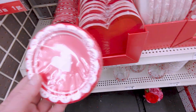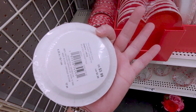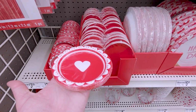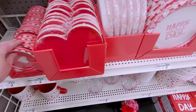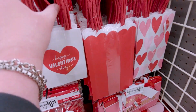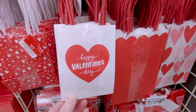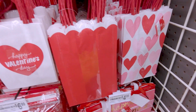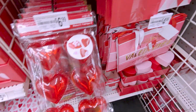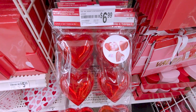Look at these little plates. How cute. Little like cupcake plates. $3.99. You get 12 pieces. Look at that. They're like tiny little plates. How darling. Little bags. You get 6 pieces. Yeah, 6 pieces for $4.99. So cute, huh? So adorable. Oh, little trinket boxes, $6.99.